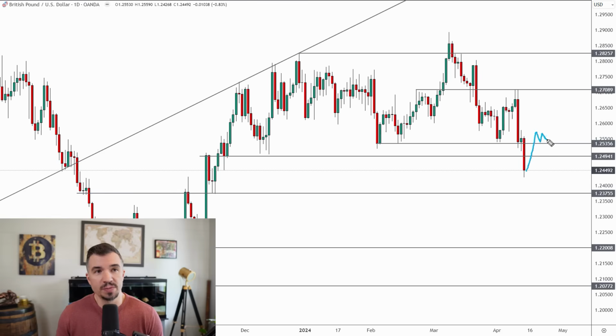So we would have to see a close back up here for this market to turn bullish. But as long as this holds, it's going to be key resistance for the pound, with focus on this pivot down here, right around 1.2375, followed by potentially this area around 1.22.